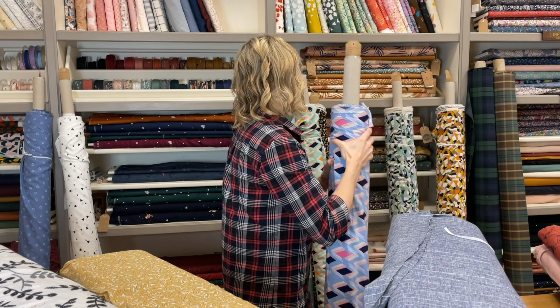So we've got that lovely blue colourway. It's really bright and fresh. And then we've also got it in a green colourway too, that's got lovely orange and navy blue accents. It's a really fun fabric.